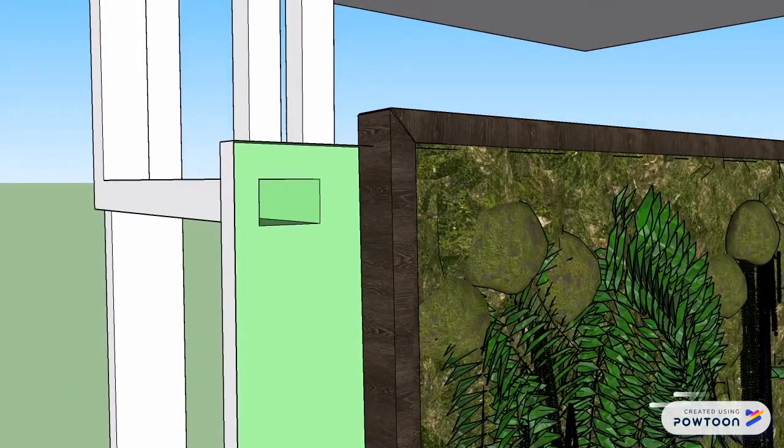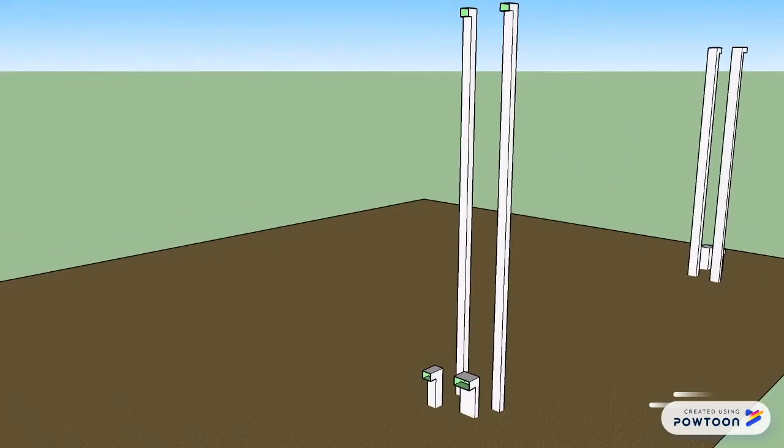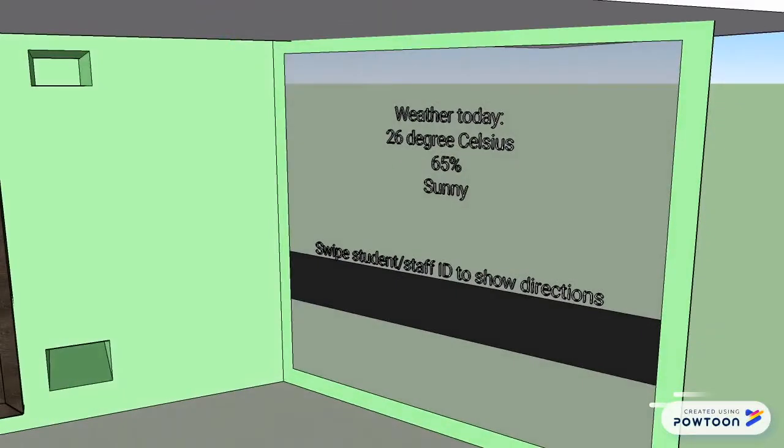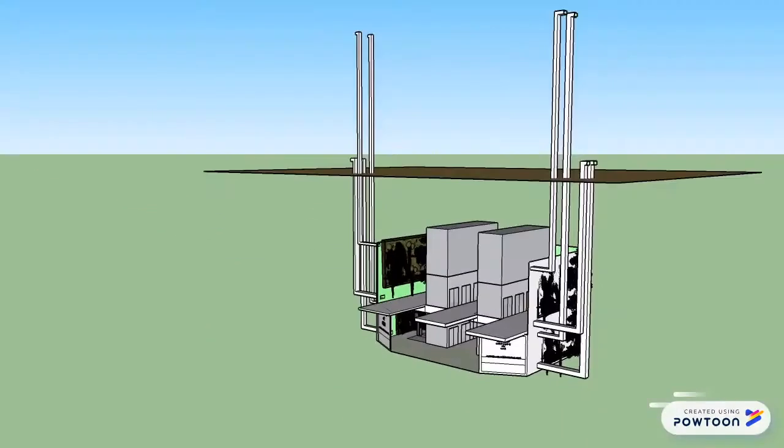We even go further to produce renewable energy to facilitate self-sufficiency in operating our building services. Ultimately, we create both a socially and environmentally sustainable area.